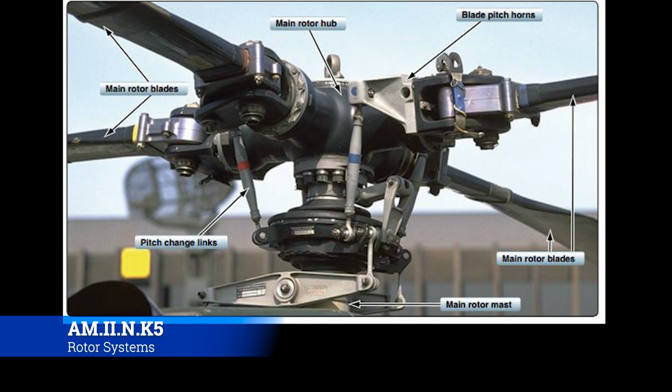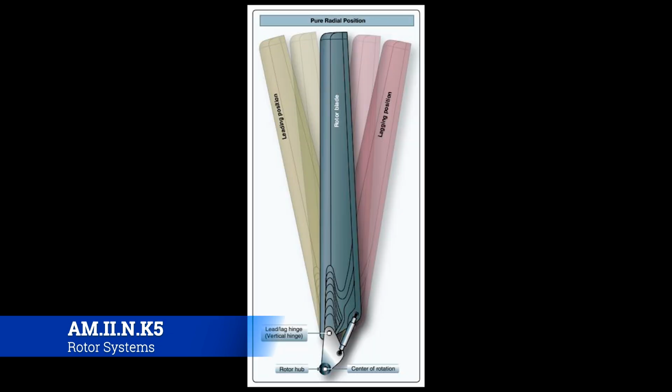A disadvantage of the system is the quality of the ride in turbulent or gusty air. If you get into kind of choppy air, you're really going to feel it with this rotor system, because there are no hinges to help absorb the larger loads. Vibrations are felt in the cabin much more than with other rotor head designs if the weather kind of goes south on you. All right, the next one is the fully articulated rotor system.